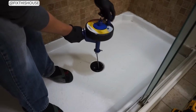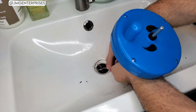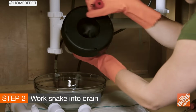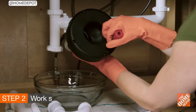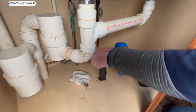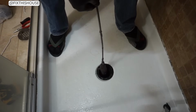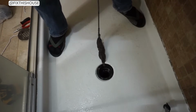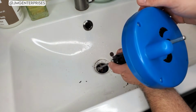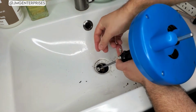Keep feeding the cable in, turning the handle as you go. When you hit the clog, you'll feel real resistance, different from the resistance of the pipe bends. It'll feel more solid, more stuck. This is where you want to apply steady pressure while continuing to rotate. The tip of the snake is designed to either break through the clog or grab onto it so you can pull it out. Once you've either punched through or hooked the clog, slowly pull the cable back out.